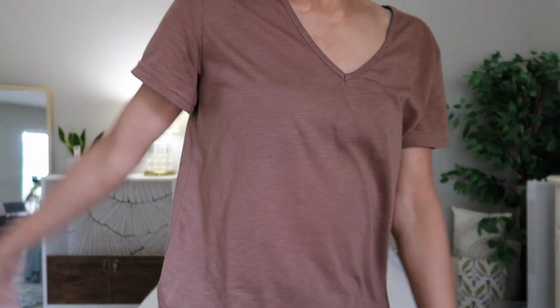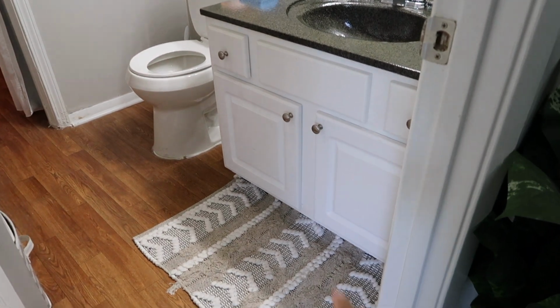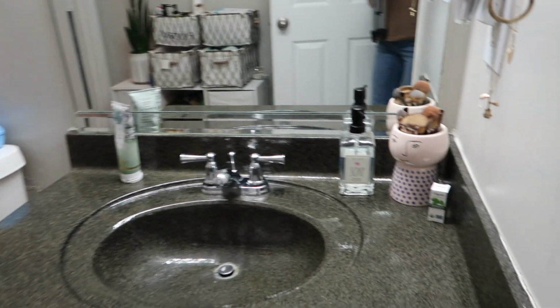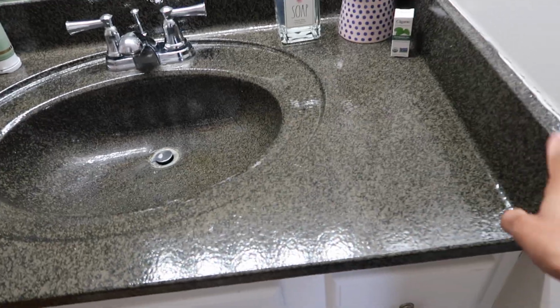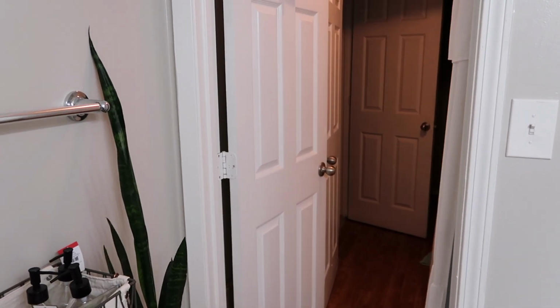All right, so let me show you what the bathroom looks like. This little mat right here looks okay, but I want to replace that as well. This is my sink, and I don't know what type of material this is. This is actually spray painted on here because it chips around. Toilet, of course, nothing exciting about that. I hate looking at toilets, to be honest with you.